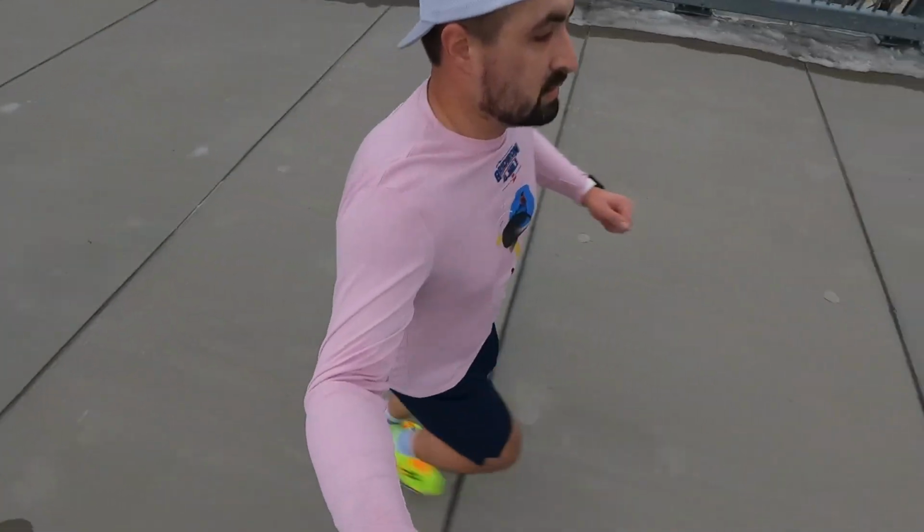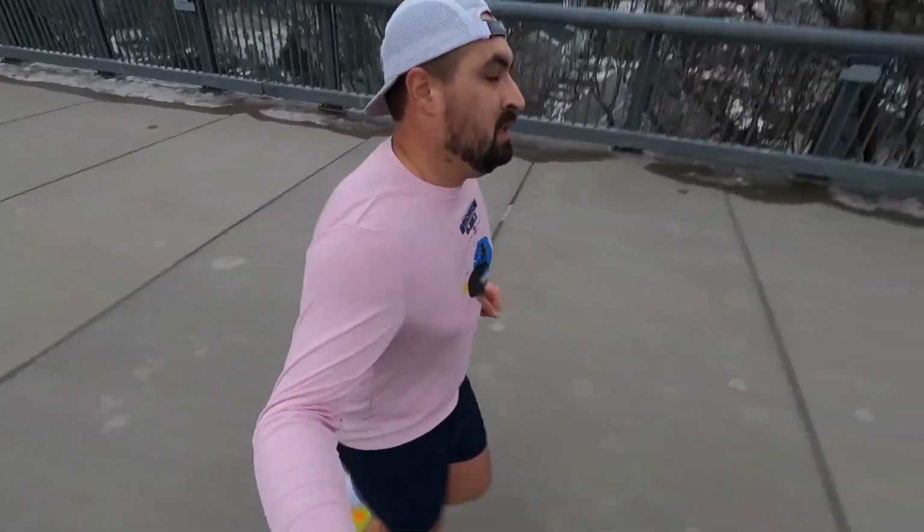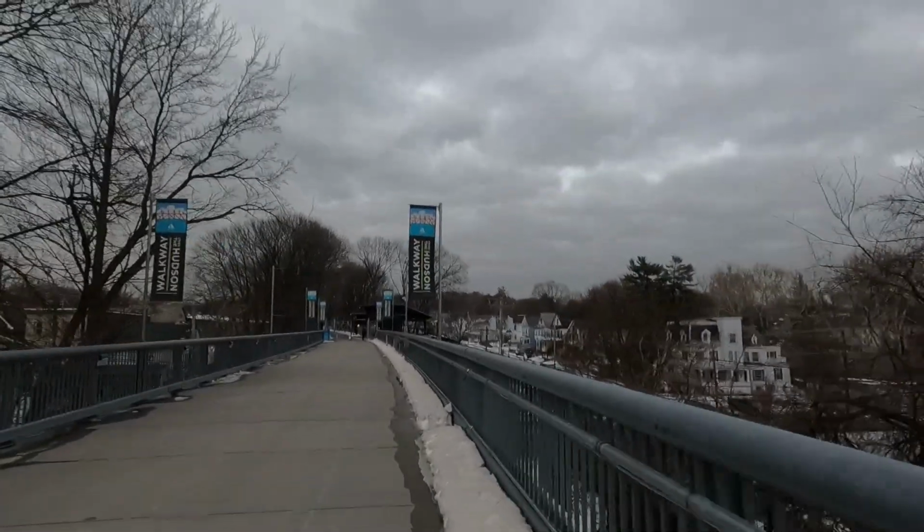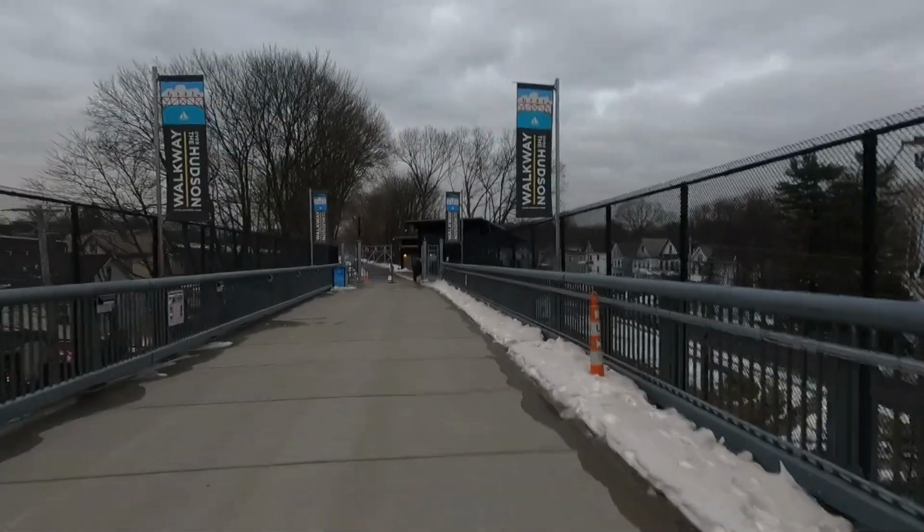Halfway through, second mile. Keeping the pace up, feeling pretty good. Good effort, good level of work right now. Just trying to hold on. One to go. Last one. Here we go.